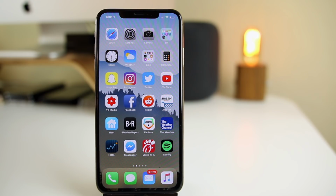So anyways, there you have it, guys. Those are 9 of my favorite iOS applications of 2018. They're applications I use quite a bit, and of course I'm going to be using them quite a bit going into 2019 as well.